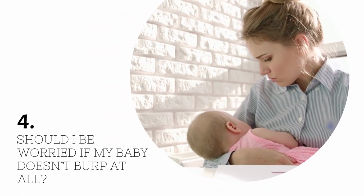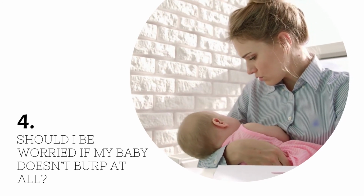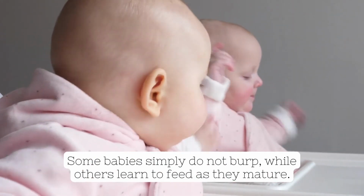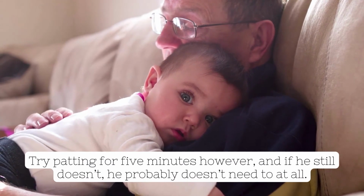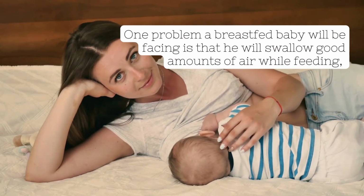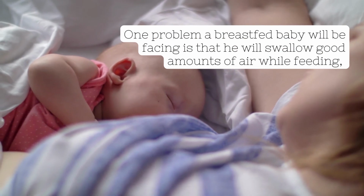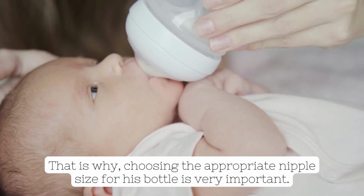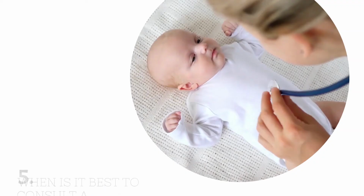4. Should I be worried if my baby doesn't burp at all? The answer is no. Some babies simply do not burp, while others learn to feed better as they mature. Try patting for 5 minutes, however, and if he still doesn't, he probably doesn't need to at all. One problem a baby will be facing is that he will swallow good amounts of air while feeding, especially when he's using bottle nipples. That is why choosing the appropriate nipple size for his bottle is very important.